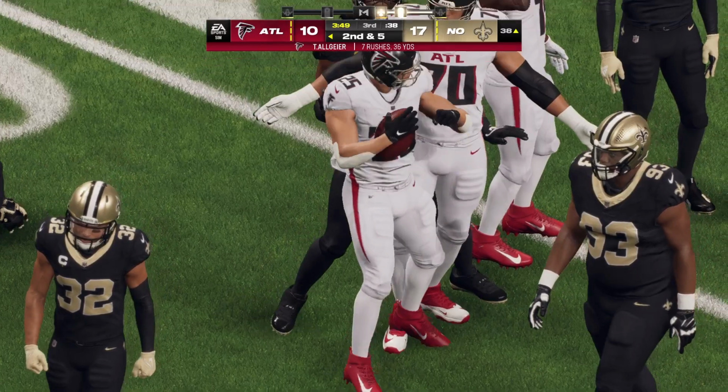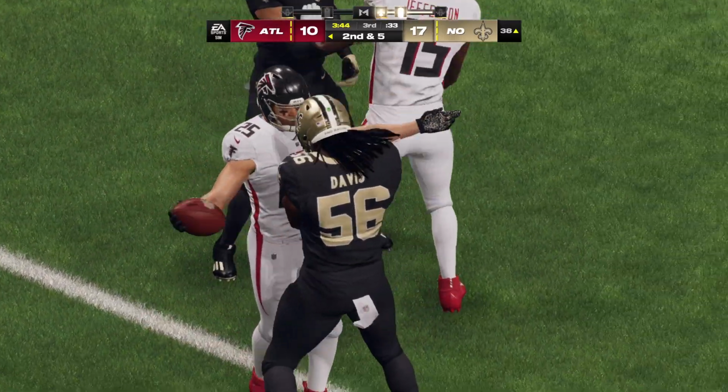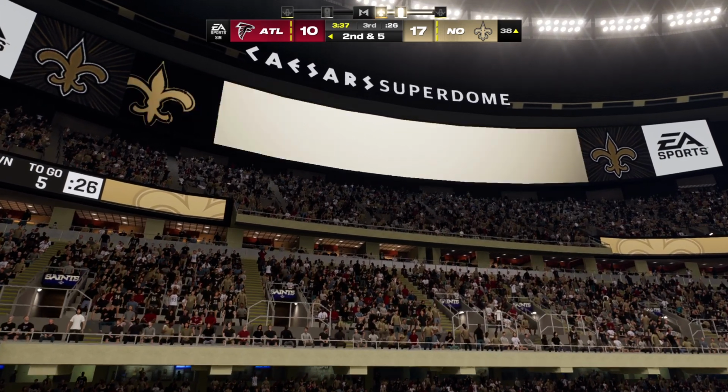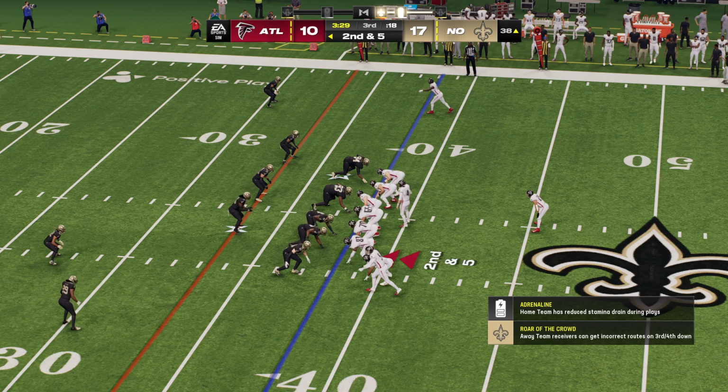Credit the tackle to Tano Passanio. Consecutive positive runs for him on the last two snaps. He certainly appears to be trying to put the offense on his back and just move them down the field when his number is called. The way he's running it, I keep going back to him. Second and five.